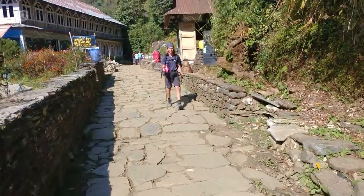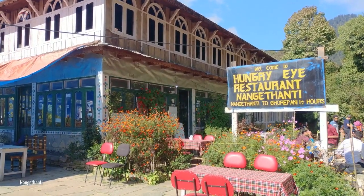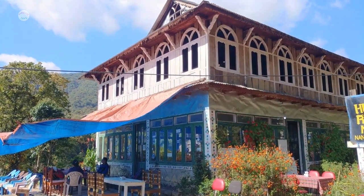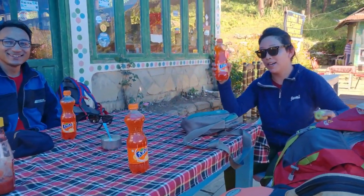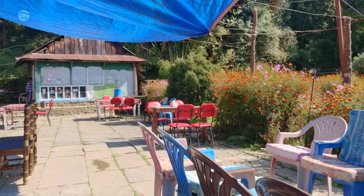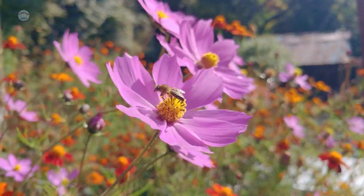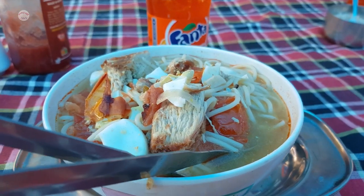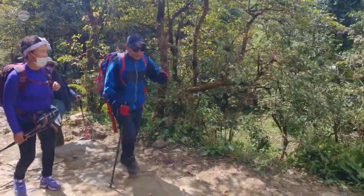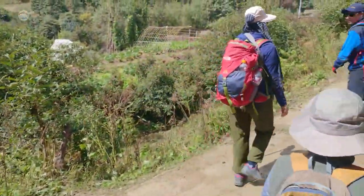After the uphill hike through the beautiful scenic section, we have now reached Nangethati, which is our stop for lunch. Thati in Nepali means rest house, and we will be taking a short break here. We are having tasty chicken thukpa for lunch. With our tummies full, we make our way up the stone-paved roads to reach Ghorepani.